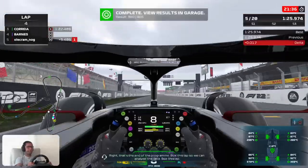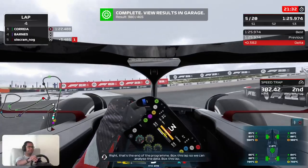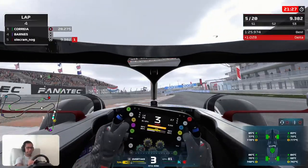How much shots that time? Alright, that's the end of the program. Box this lap so we can analyze the data. Let's box and analyze the data. That was not bad. Not bad of a practice.